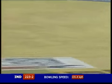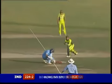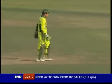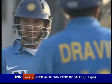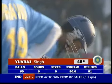Didn't quite get hold of it. Get a single nonetheless. Dravid is feeling rather relaxed. He's pretty good at this hook shot, Rahul Dravid. Fancies himself, rolls the wrist over, plays it pretty competently. Yuvraj too short of 50.